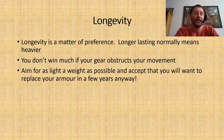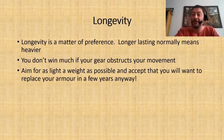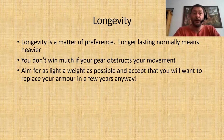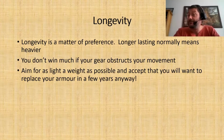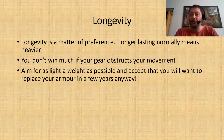Now, none of us are professional knights in real life, and very few of us have jobs which require us to be as physically fit and as strong as a real knight is. So what that means is that if your gear is too heavy, it's obstructive to you, and you don't win very much if you are fighting your own gear, as Agnes showed us this morning. So what you really need to do is find a balance, and the balance is always a bit tricky to find, isn't it? It's always easy to argue an extreme position rather than the moderate position.